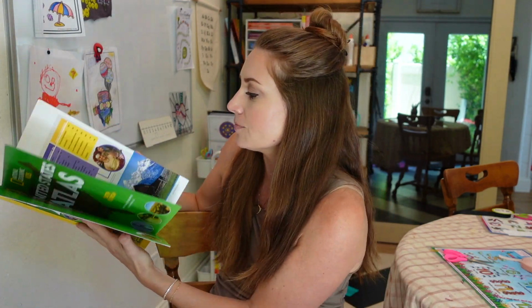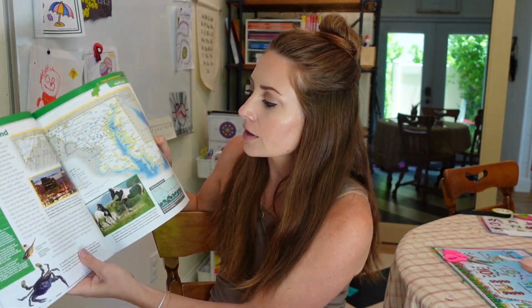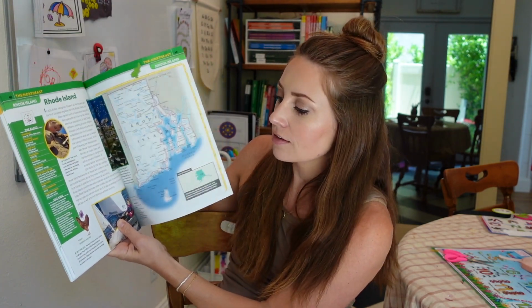These are the National Geographic Kids. We have the World Atlas and the United States Atlas. Honestly, I just love to look at these. If you're going on a trip, like before we went on a road trip, I was looking at the United States one. Here, I'll show you this one first. It goes through each state and gives you quick cliff notes on each one. So here we go, Maryland. It tells you the basics about it, certain things to look out for, a little map on it. It's just a really fun thing to have.